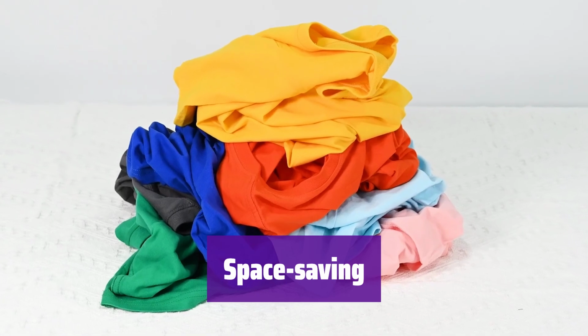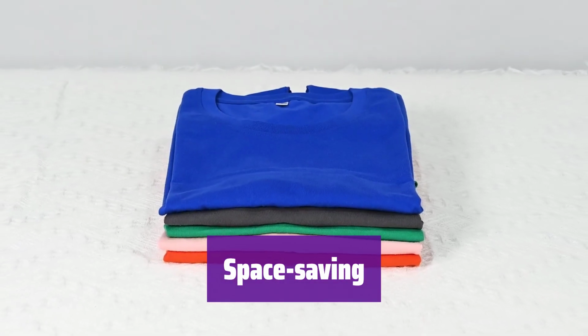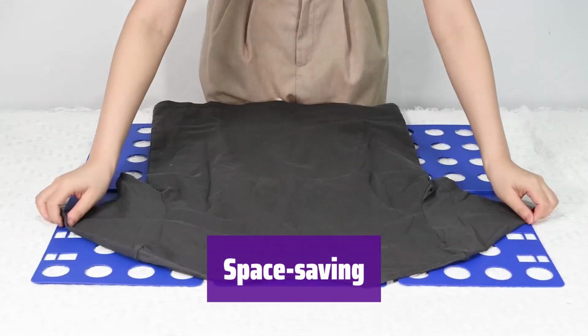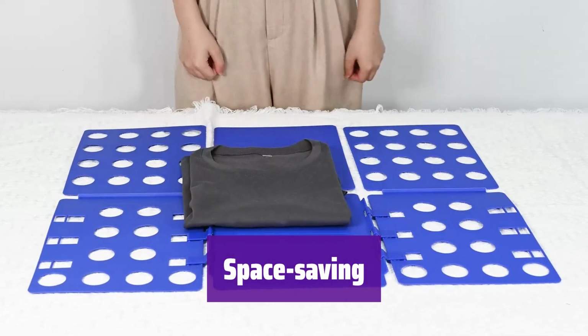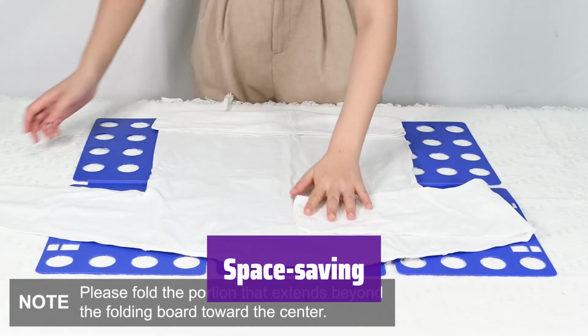When unfolded, it measures 27.56 by 22.44 by 0.08 inches, but it folds down to 11.6 by 9.5 by 1.6 inches for storage. This compact design helps you save space when it's not in use.